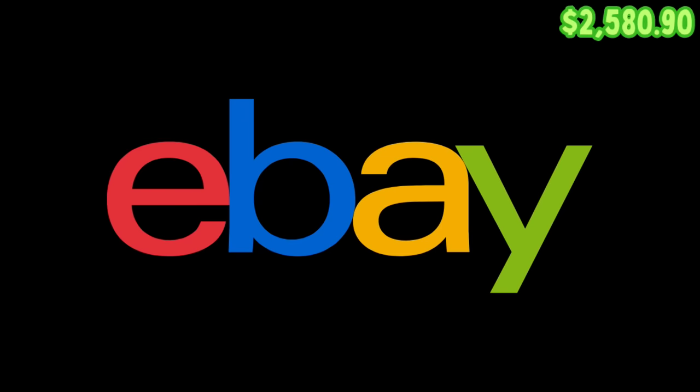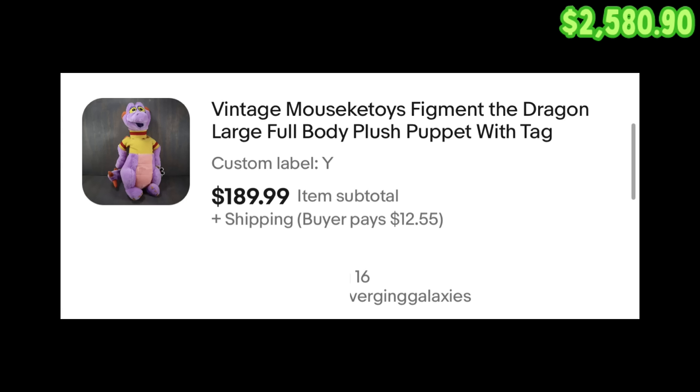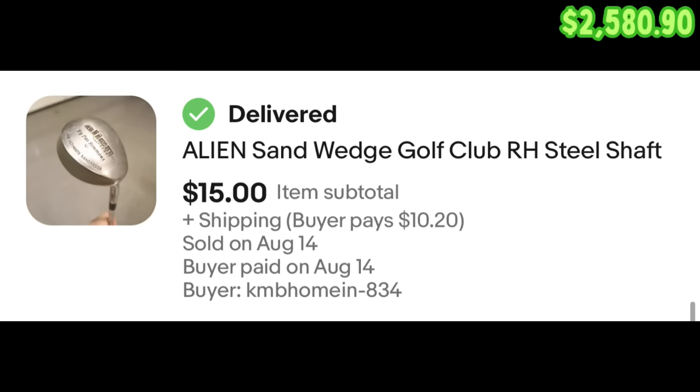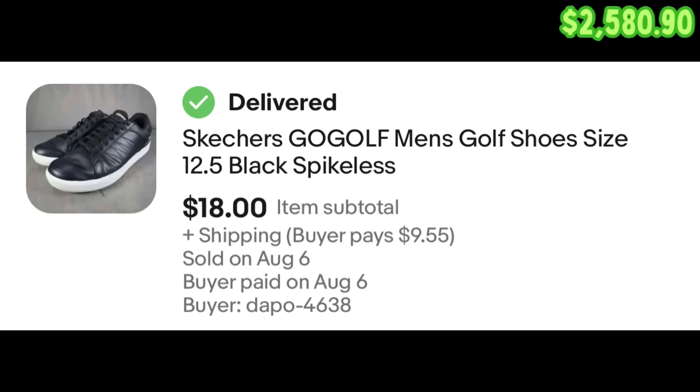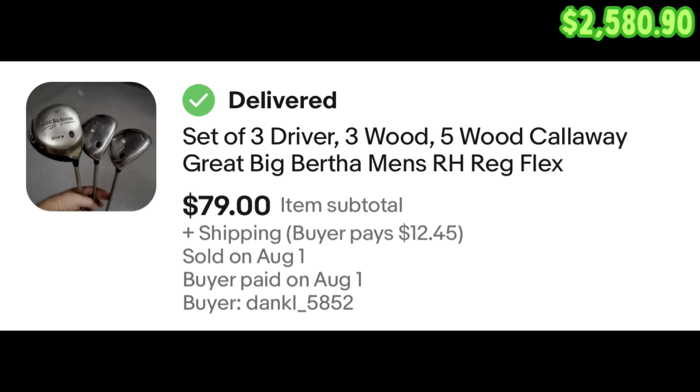So we're gonna start with the eBay items, and all of these items, the buyer also paid shipping on top of this price, just so you know going forward. This coach bag sold for $48. This Figment Disney puppet sold for $189.99. TaylorMade golf shoe bag sold for $11. Alien sandwich sold for $15. Skechers golf shoes sold for $18. Adidas running shoes sold for $29. Set of three Callaway clubs sold for $79.